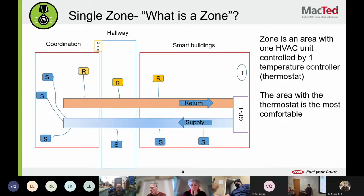An issue that we have with this, and you probably run into this all the time, is where they'll have one piece of equipment that controls multiple rooms, but because you only have one thermostat in one room, this is the only zone that equipment cares about. If this thermostat is set to 70 degrees, it'll run till this thermostat is 70 degrees in this room, but these other, like the hallway and coordination, it's gonna be whatever temperature it is. They get what they get.